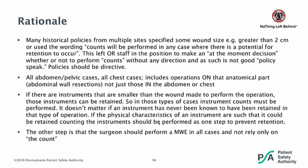The other point is that many policies say the counts will be performed in any case where there is a potential for retention to occur. Well, who's going to make that decision? You're starting a case. Who's going to say what the potential for retention is? So policies should be directive. They should specify what the people expected to follow them should do. And when we say abdominal and pelvic cases, we mean on the chest or abdomen, not just when they're inside the abdomen or inside the chest.